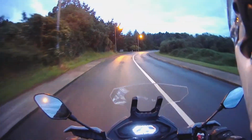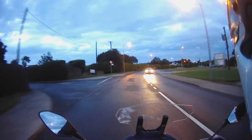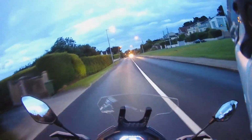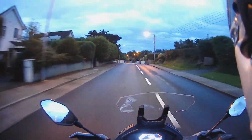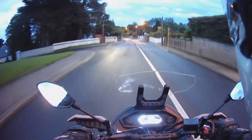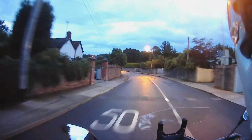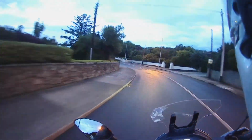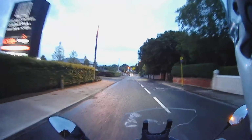And I genuinely cannot find anything wrong with this bike. This would be so much more suited to my needs and what I want out of a bike over the T7. And how can you go wrong for 9,700 quid? There's just no way you can argue with a bike like this for that kind of price.